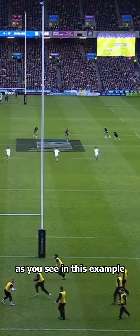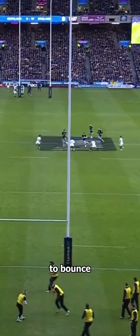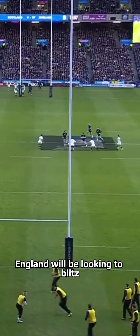As you see in this example, Tua Bulotu and Jones set up to run the play as usual, but then make a last second adjustment to bounce outside into the next channel. I think it's something they will have practiced all week because they know England will be looking to blitz.